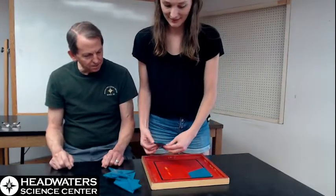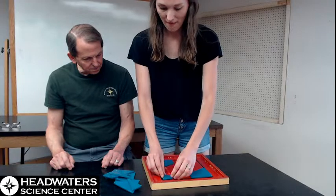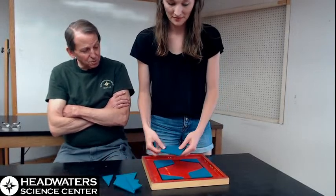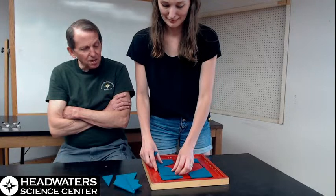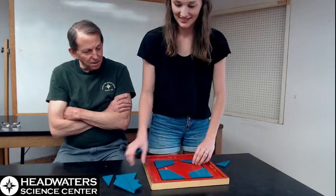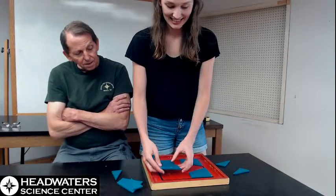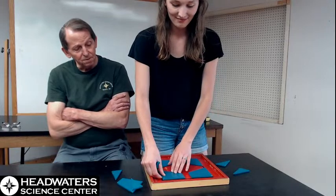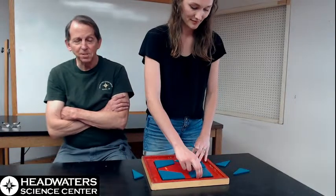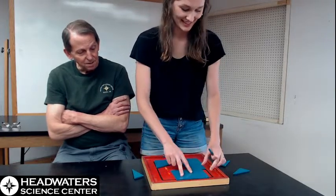Now, I see similarities between the way these two volunteers are approaching the problem. And I'm not going to give them any hints. But do you notice they're doing the same things? They got this problem here, they're going to try to solve it. But they're doing the same thing. And it's not working.